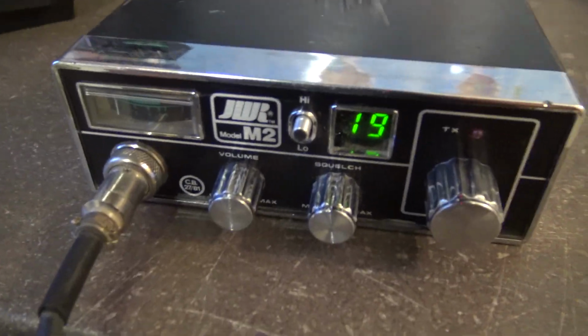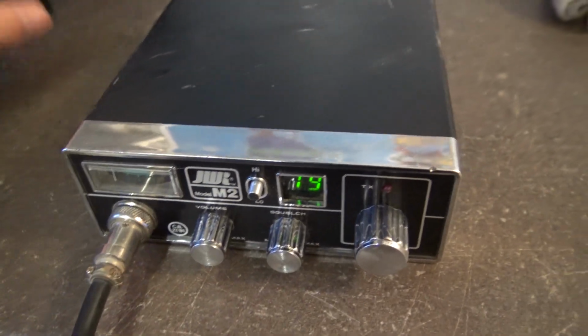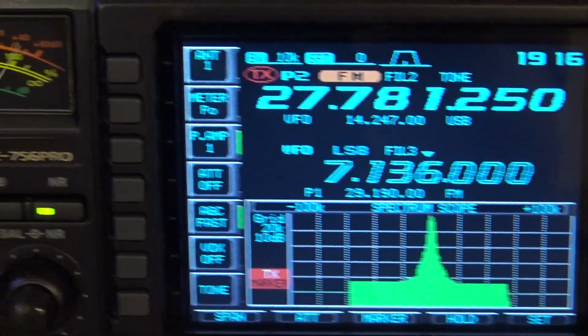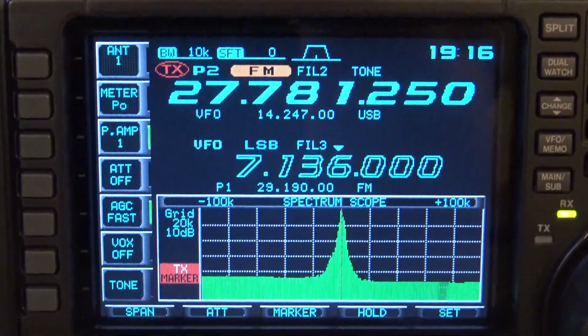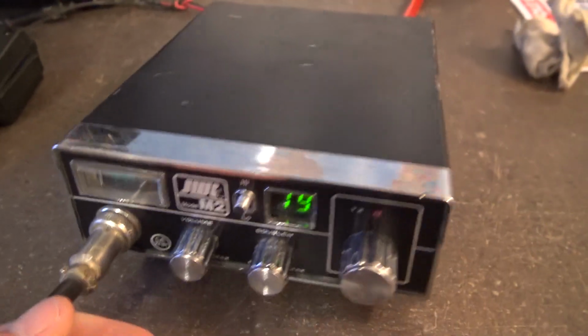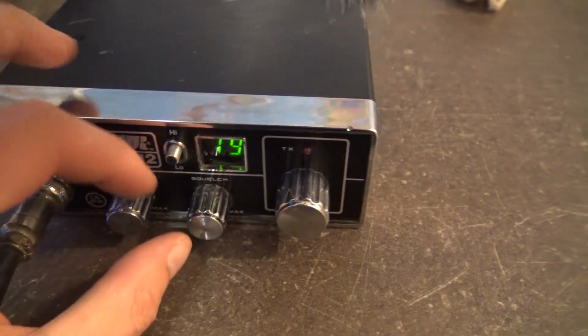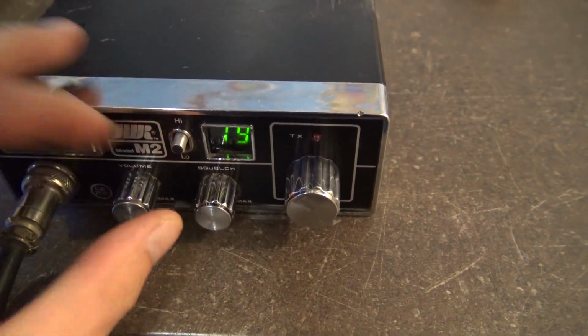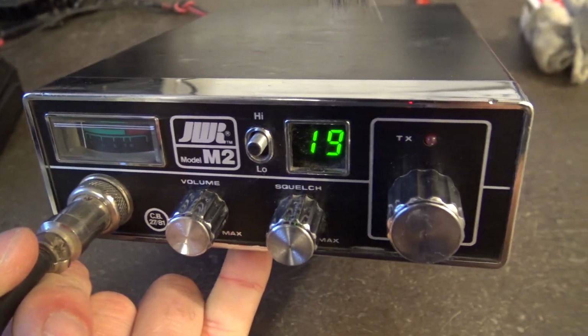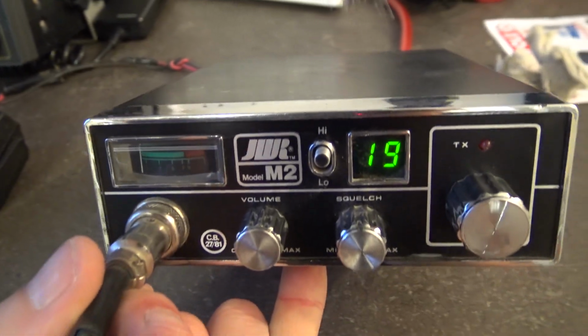Right then, so I've discovered that this one does actually work, it keys up. I've got this radio on, so I've got the scope. There's no one on the 19, no one's replying to me, so I'll just do whatever I want. I'll clean it up a little bit with a wet wipe. You see how dirty it was there. Give it a little bit of a clean.